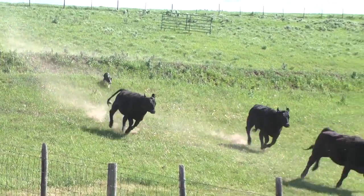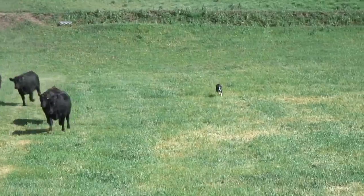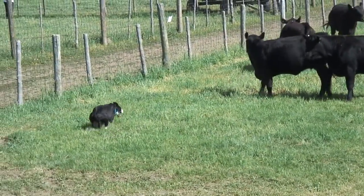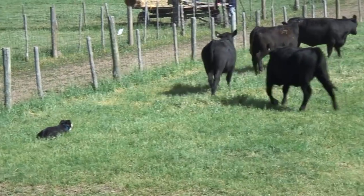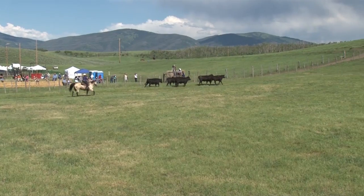These cattle are on the move, and I really can't fault Wizz for it. No, they just came out kind of wanting to go somewhere. Yep. But Wizz is showing that he's not afraid to get up in front of them and turn them around. There's plenty of power in that dog. If that was perfect, that's exactly what she needed from Wizz right there.